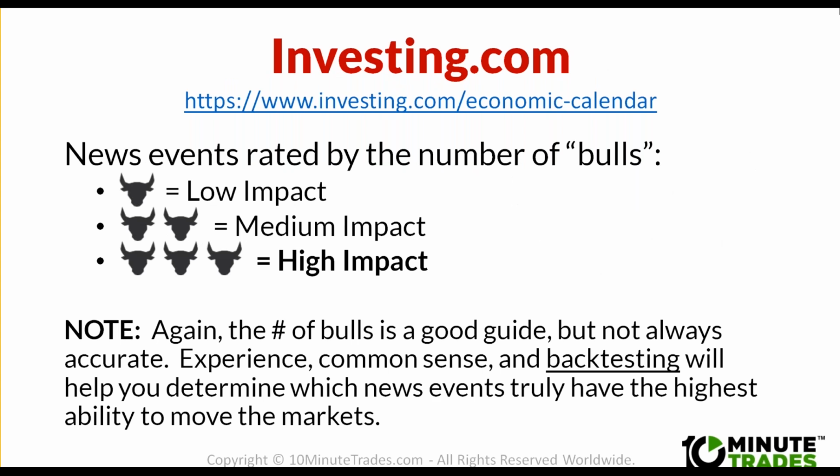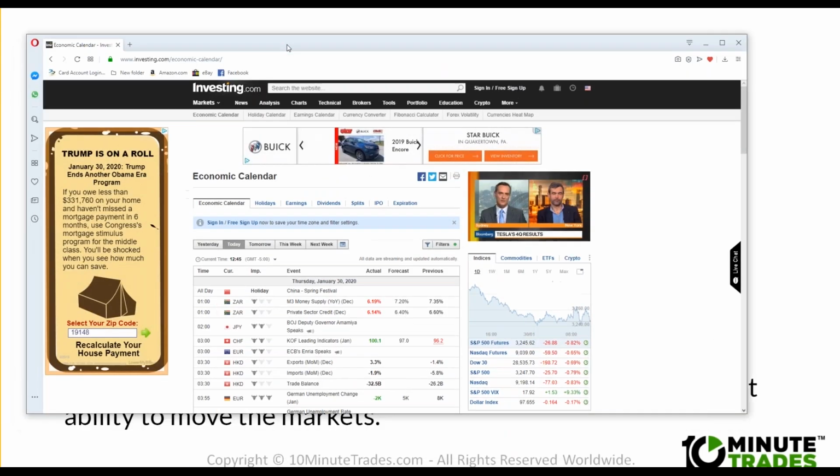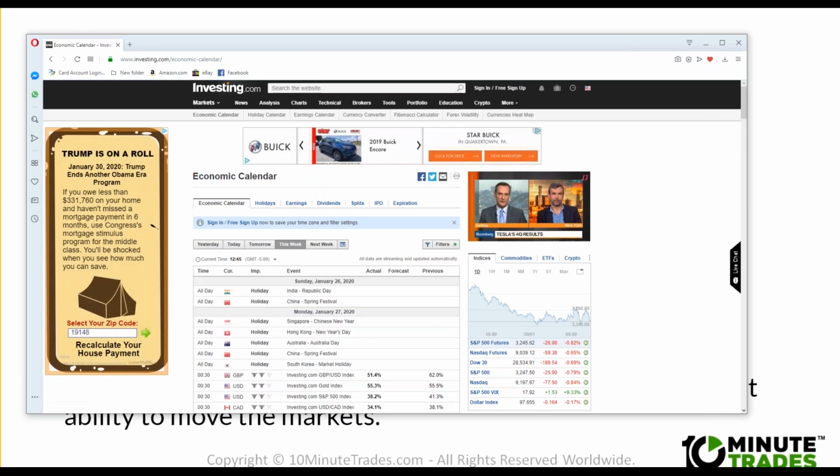Investing.com is the second website that we use for calendar. It's an excellent calendar. Their calendar shows up and shows you the actual news result. Very often, it'll show you the news result the moment that the news comes out. So it's a very nice calendar, investing.com. And it looks something like this. You can look at a whole week on the calendar.